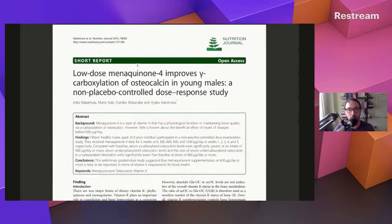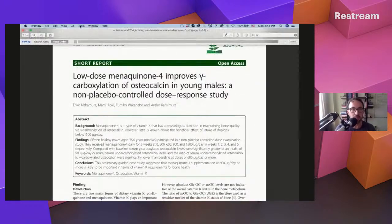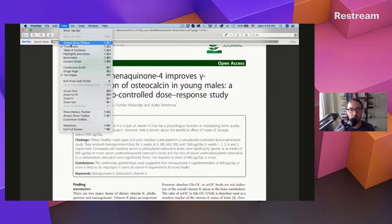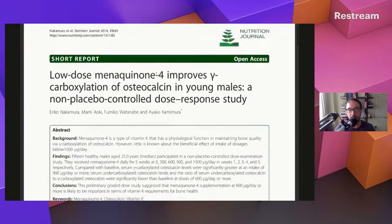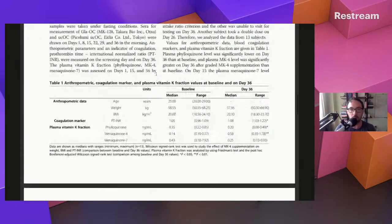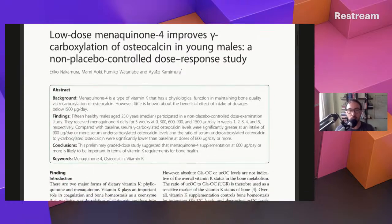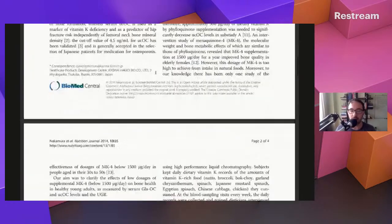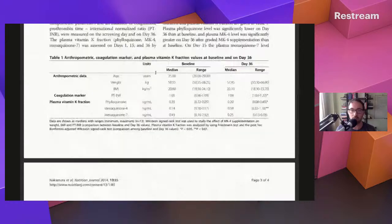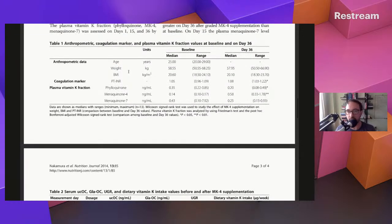So this paper is low dose. Actually, this isn't the paper I thought it was, but let me just show this. This paper isn't that useful, because it's the best I could find for the effect of MK4 on clotting in humans. The reason it isn't useful is because these young males are not on vitamin K antagonist anticoagulants, so we don't care what their INR is. It's irrelevant, but we can use it to just see if there's an effect.